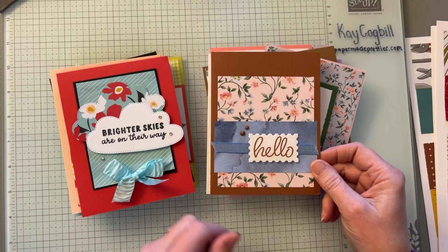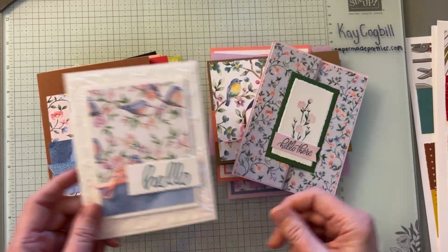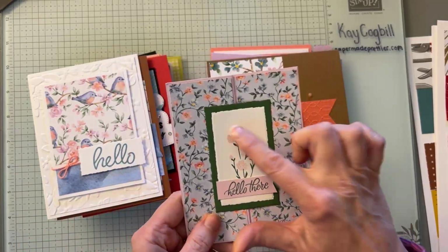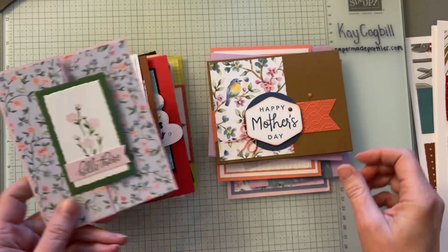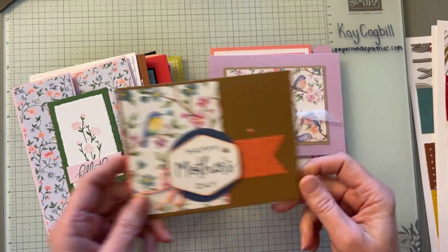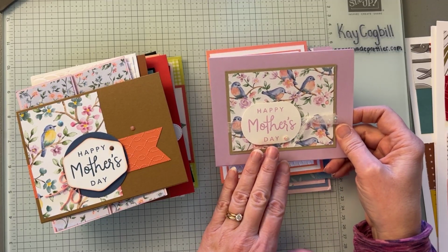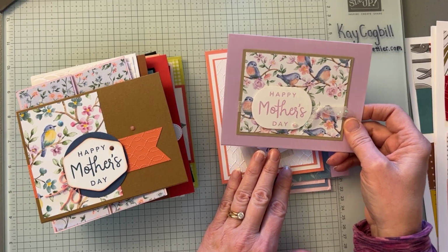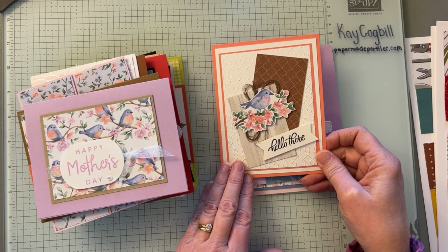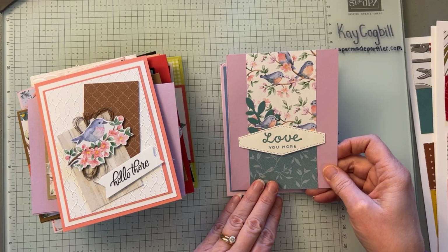We have this gorgeous swap. Love it. This actually uses 2 items. This is a stamp set we'll get to. Let's see, another Flight and Airy. See, the paper does all the work. I mean, these cards are cute, but you can see that the paper is the star of the show here. So Flight and Airy designer paper.